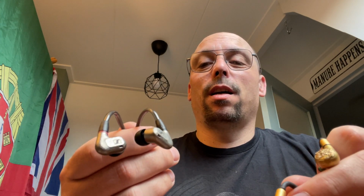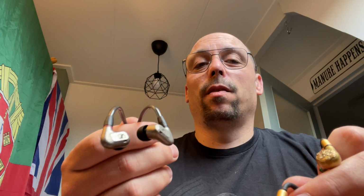So yeah, on paper and at first impression it sounds really good. The IE600 sound really amazing, very resolving. The bass is punchy and it's there, and you can feel the strings and all this kind of stuff. But there's no body to the music, and especially the voices are a little bit dry. They are dry, and then it's a little bit harsh with the highs.